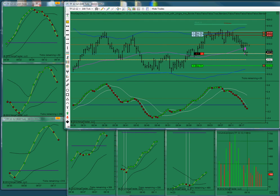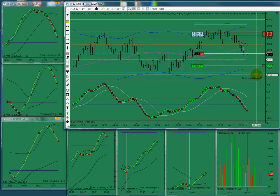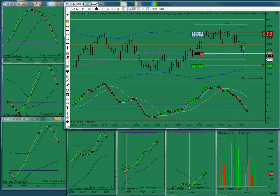Got some nervousness going on. The reason being, I think, is because we've come back this far on our short range fib area right in here. But we got to go with our signals. We got to go with our system, or we do not have a way to be consistent.